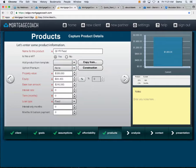And as you can see, the property value filtered over for me from assumptions. I have my equity. I have my base loan amount. And now I need to drop in the rate. So let's just say for this 30-year option, the rate is 4.625. The 30-year, based on my product name, I have to put the term in months. So I'm going to put 360 months. And then the loan type, it is a fix. Once I'm done, I'm going to advance forward.